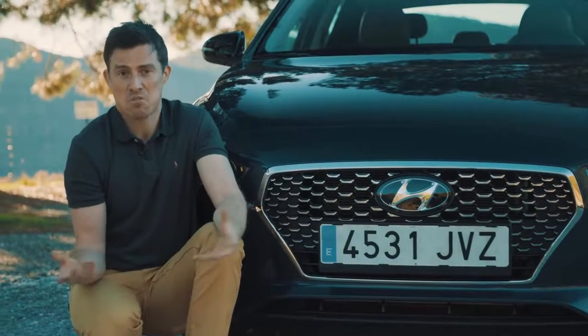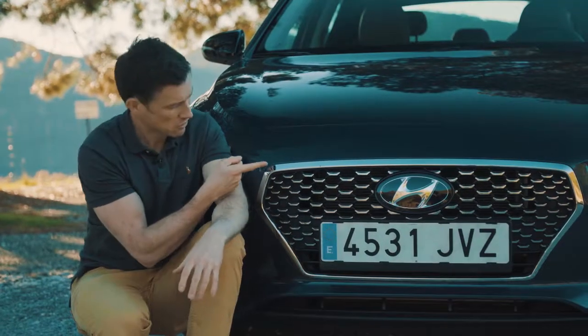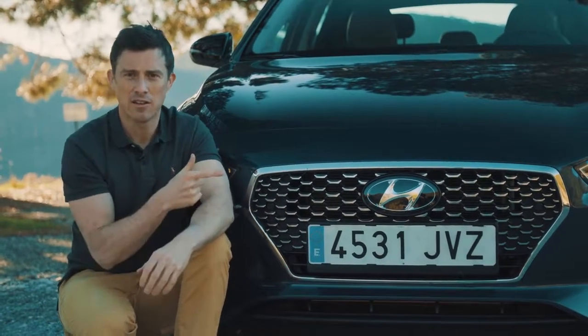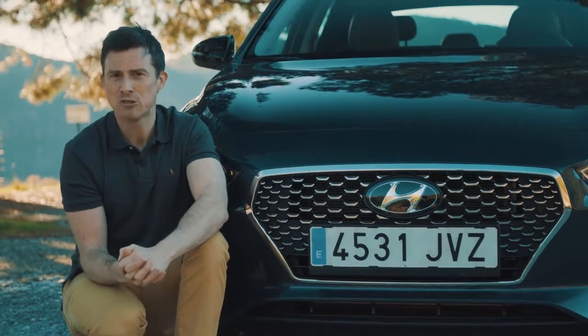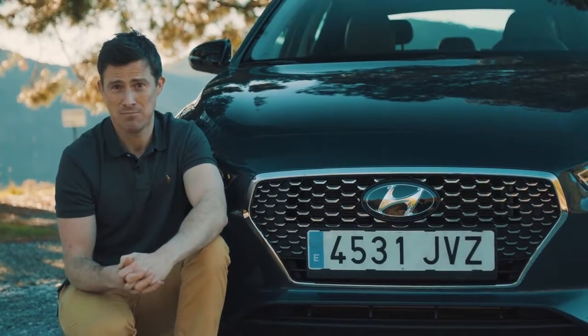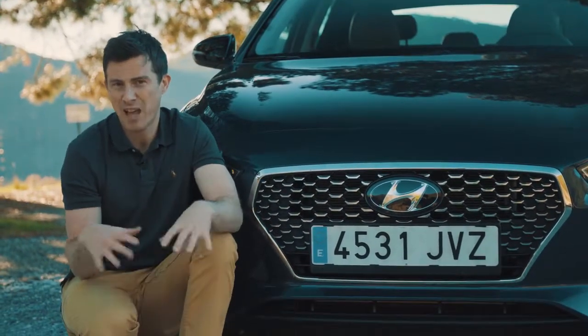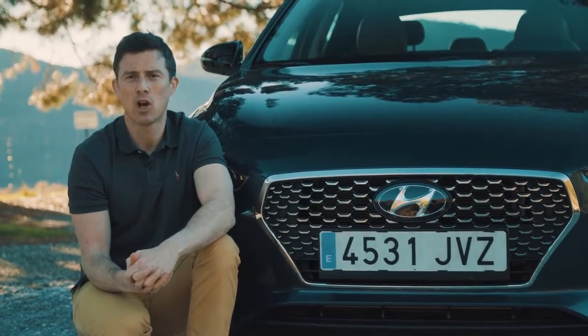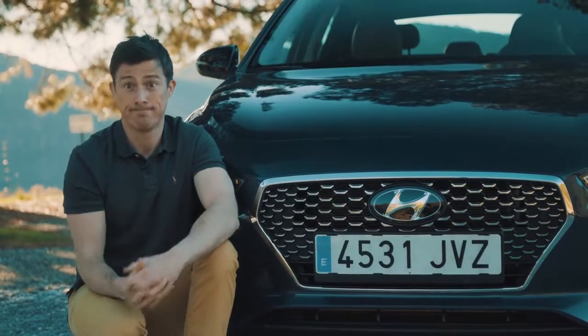And is it merely a coincidence that this grille looks rather Audi-ish when the chap who's in charge of the design of this i30 was also the guy behind the original Audi TT? You know, I'm just saying, just putting it out there, let you guys decide. Maybe discuss it in the comments box below.